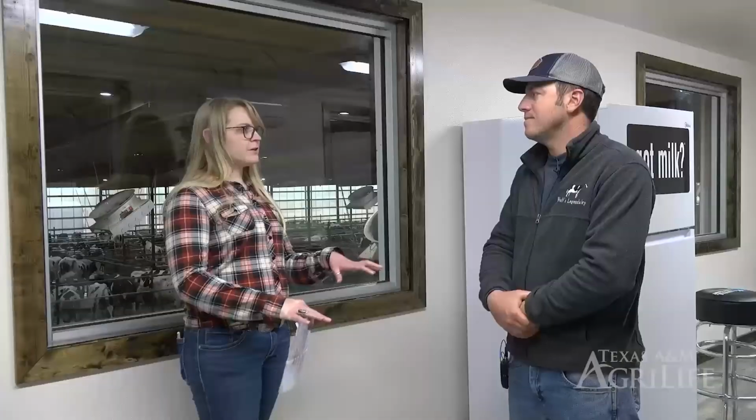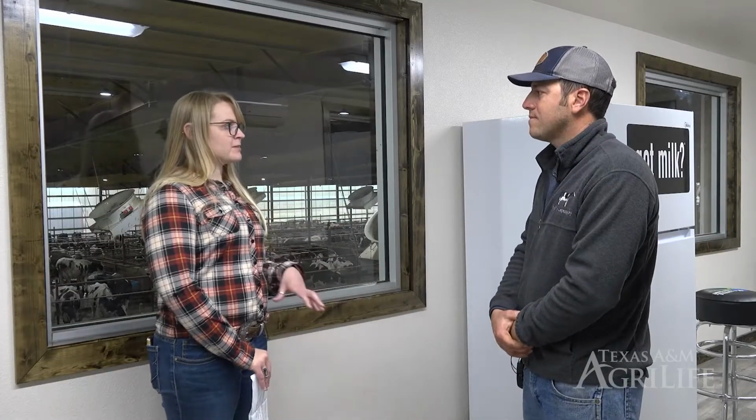So for your area here where there's heat and humidity, is that why you decided to do the tunnel ventilation? You're exactly right. So for this size of farm, for this many robots, it just made more sense to install tunnel ventilation in this barn.